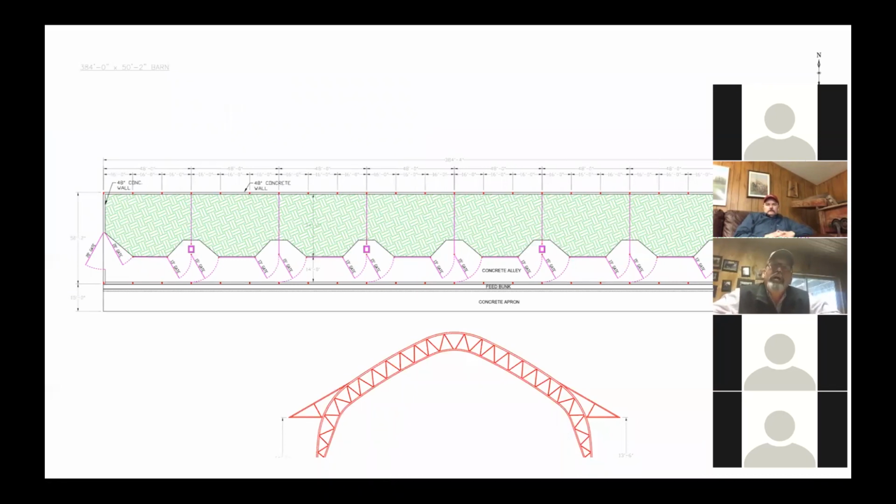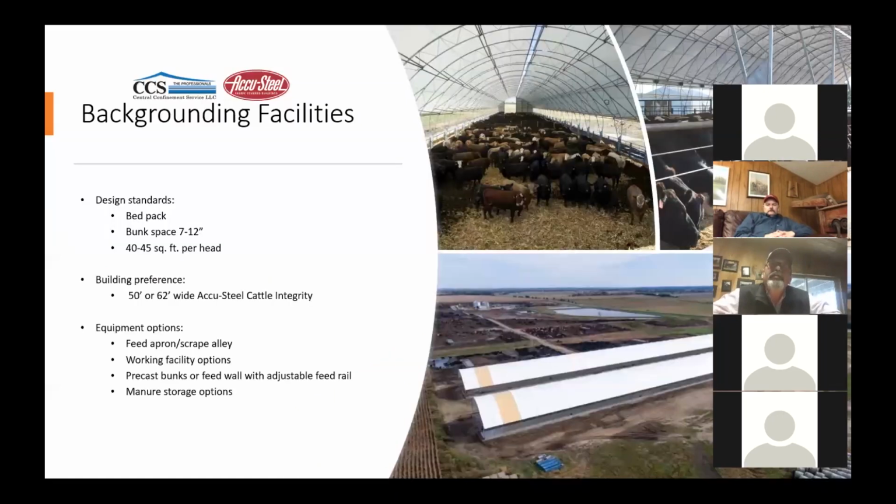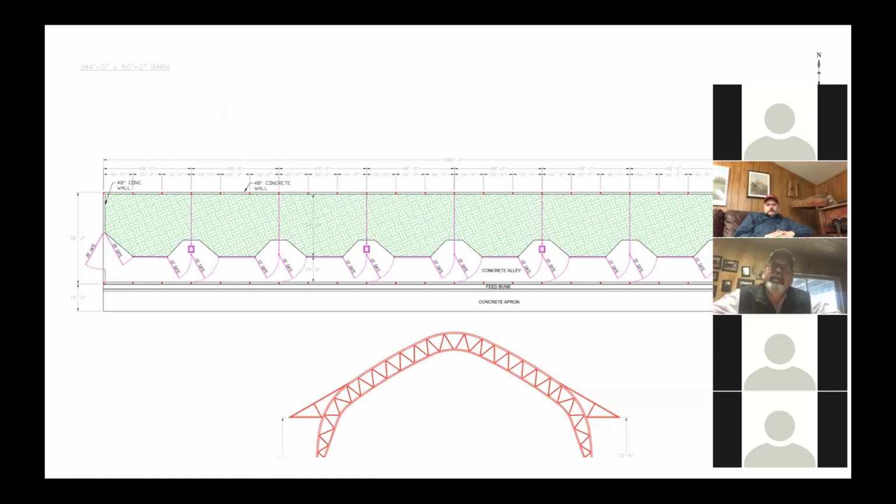Well, and that barn actually, you can bounce back to that picture that we were talking about for quite a while. That's actually the north barn at Lakeview. That's the exact layout of what that is. So where it had that, go back one more.